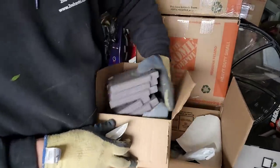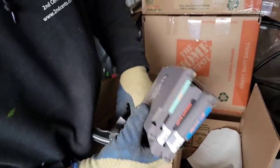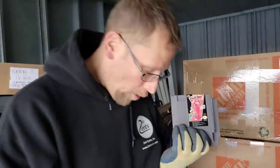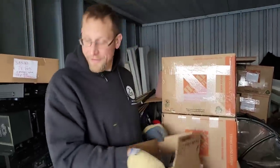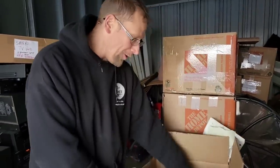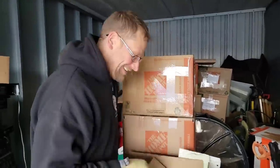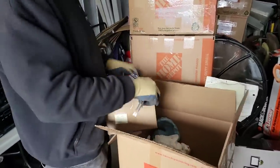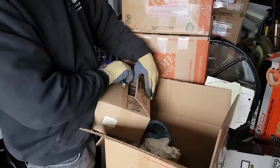Let's take another look at this. Spy Hunter, Hogan's Alley, Amagon, Roger Rabbit. Wow, wow, wow. Well, you know what the bad news is, the good news? Good news is there's more boxes in here. The bad news is there's only 2 more boxes in here. Oh, come on. Why buy storage units, ladies and gentlemen?